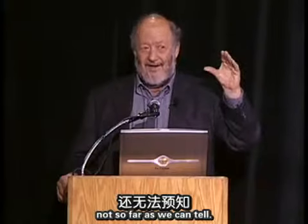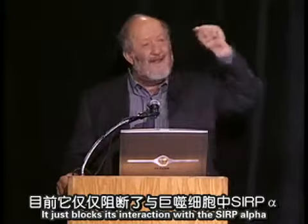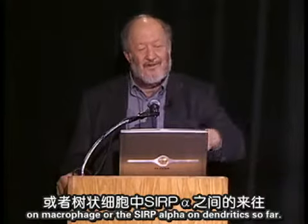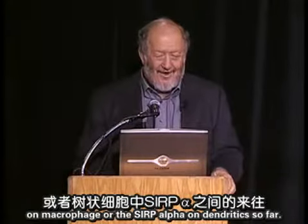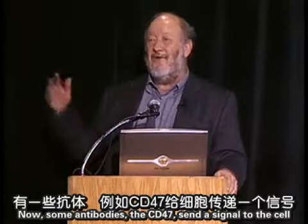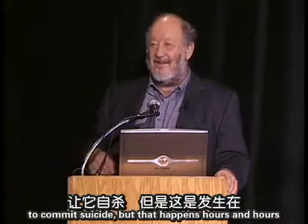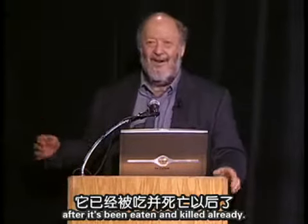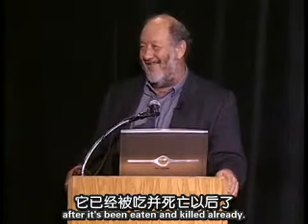The answer is so far, not so far as we can tell. It just blocks its interaction with the SIRP-alpha on macrophages or the SIRP-alpha on dendritic cells, so far. Now, some antibodies to CD47 send a signal to the cell to commit suicide, but that happens hours and hours after it's been eaten and killed already.